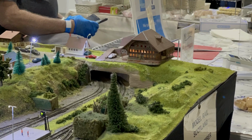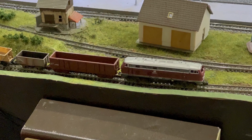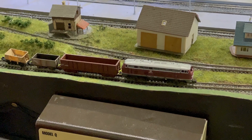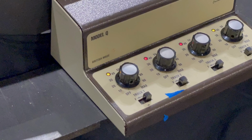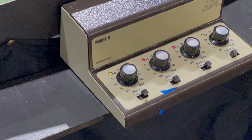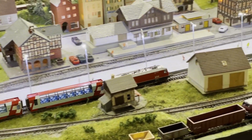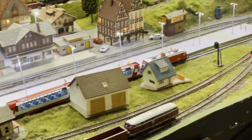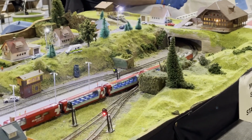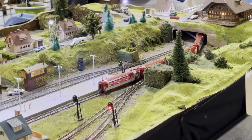Faller and Kibri were the source of most of the building kits, and the track plan is basically a double track oval with some sidings thrown in to make things a wee bit more interesting. Some careful wiring means that children can operate the layout, whilst a supervising Clydeside member can prevent any disasters. With children in mind, the trains are chosen for their colours rather than any authenticity to a country or region or protocol.